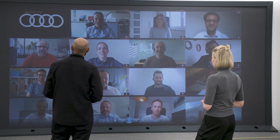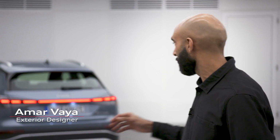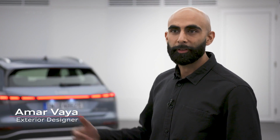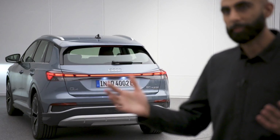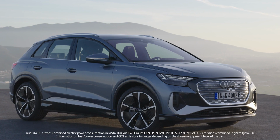Guys, I'm really happy with the car. It looks really fantastic on the road. Let me give you a little breakdown about the design because it's really looking fantastic. We are talking about the next level of e-Tron design, so we tried to clean up the surfaces, give them a lot more volume so they look really powerful and characterful on the road.